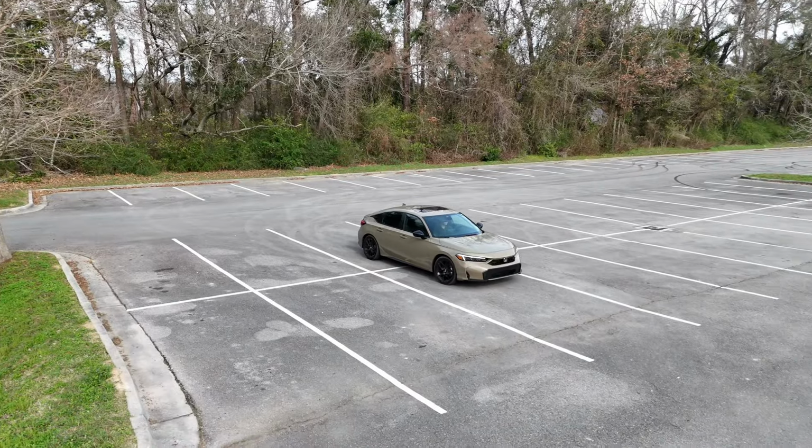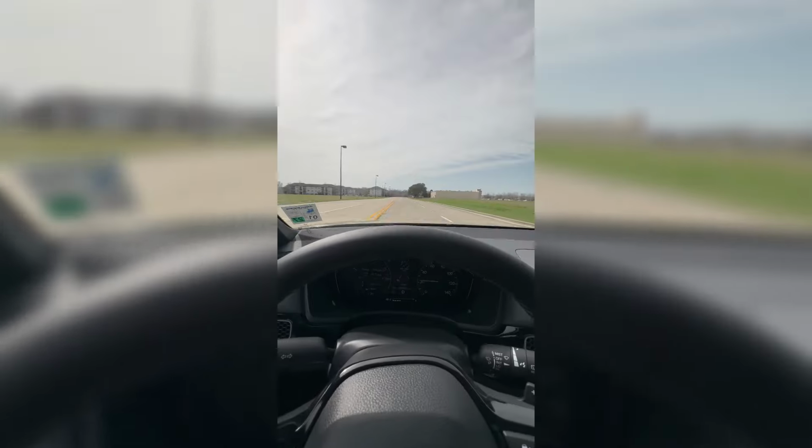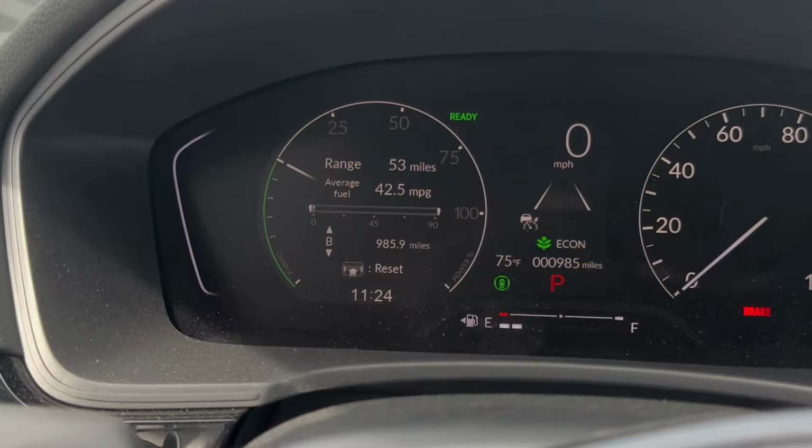The driving's amazing, and it just makes you feel good to be in this car. It's functional, fun, and makes sense for your average driver that's looking to save gas throughout their car's life. Those are my 10 favorite things to love about this car 1,000 miles in.